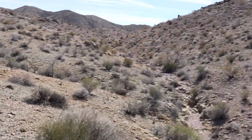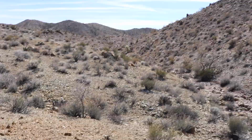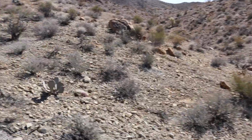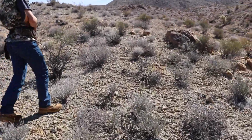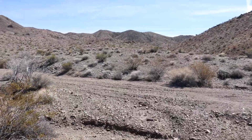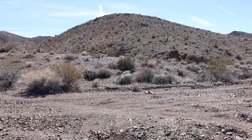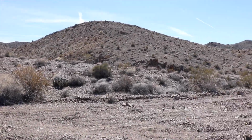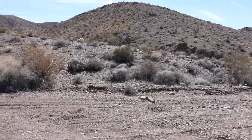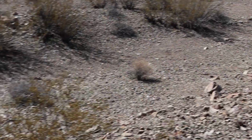All right, we changed locations. So, looks a little different. Not so much snow. It's already warmer here. We lowered elevation. It went from 30 degrees to 50. All right, guys, we just saw one. It's right here in this little wash. Right here, go.